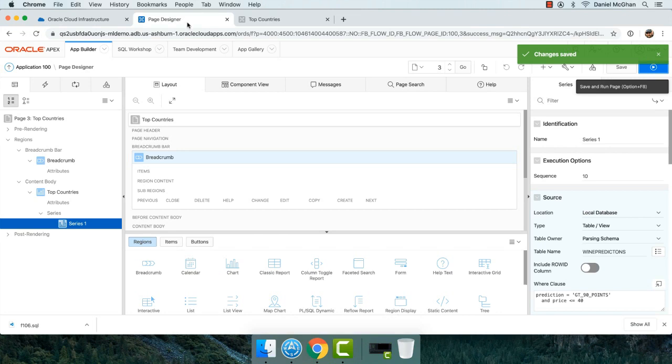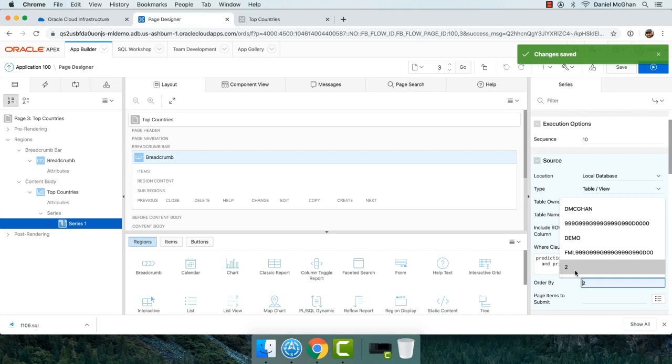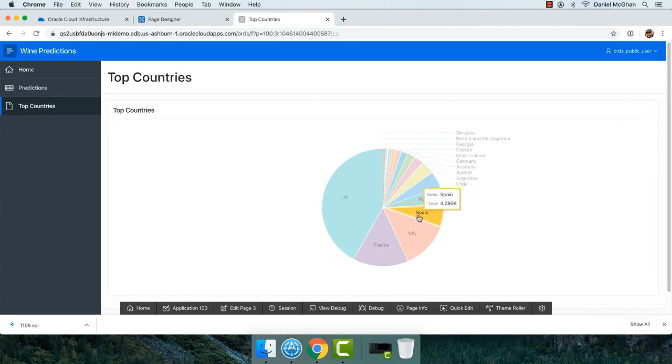And I'll just make one last change so it looks a bit more organized. Down here there's the order by, and I just happen to know that Apex is creating a group by query, the first column in the query being the country, and then the second one, the value. So I'm targeting the value column, and if I save that and run it, now it's going from least to greatest. And the most important thing is how obvious it is that it's really the U.S. that's just leading the way when it comes to good, cheap wines. Don't you forget it.